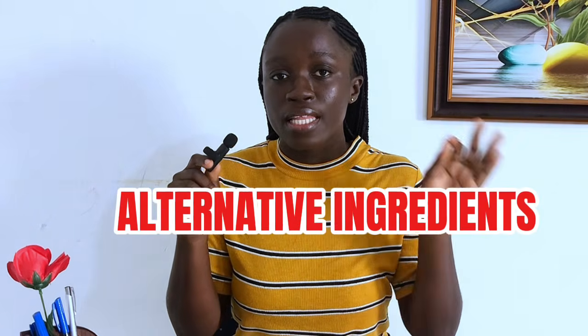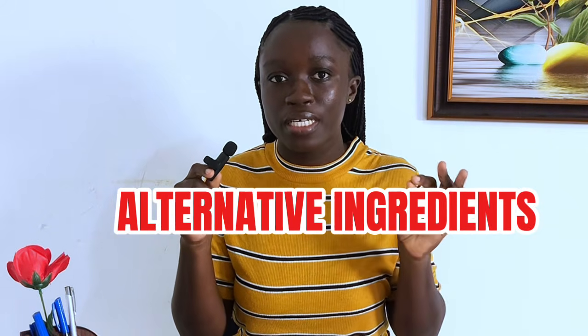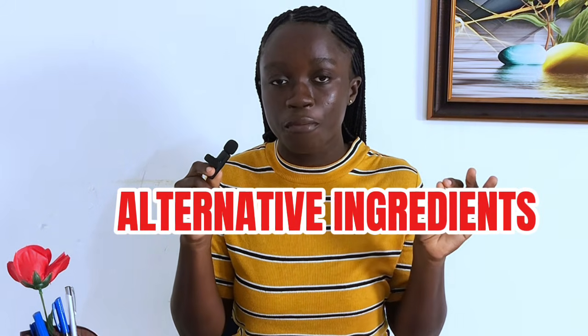Now, in combination, this problem of high prices and availability of feed ingredients have made the animal farming venture somewhat unattractive. As a matter of fact, most farmers that are already engaged in the business are quitting due to these same problems. However, there is a solution. There are alternative ingredients that can replace these expensive conventional ingredients in our animal feed formulations.